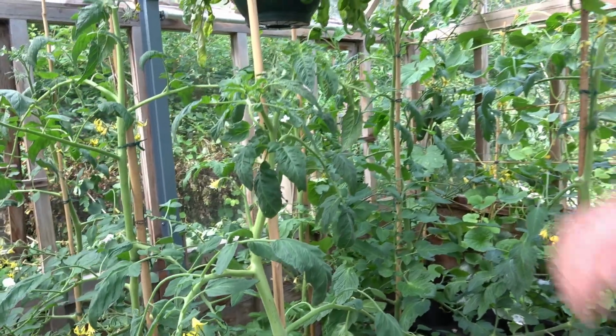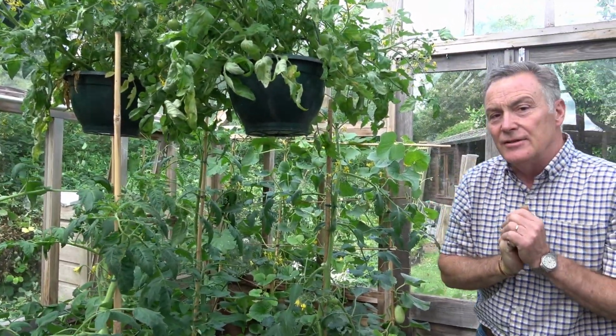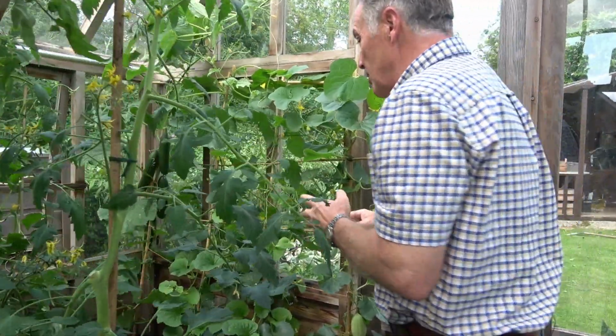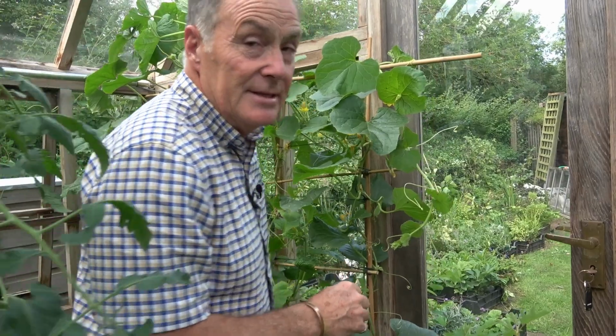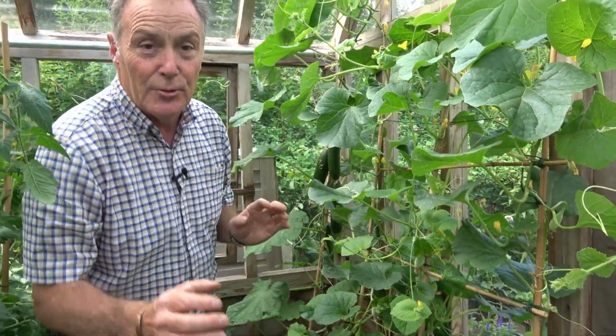We've got 4-5 trusses developing, and what I'll do with these is take them to the top of the cane and then pinch them out, but we'll look at those another time because the real reason for being in here is to look at the cucumbers and the melons. And it is a little bit tight, so I hope Jill can squeeze in.